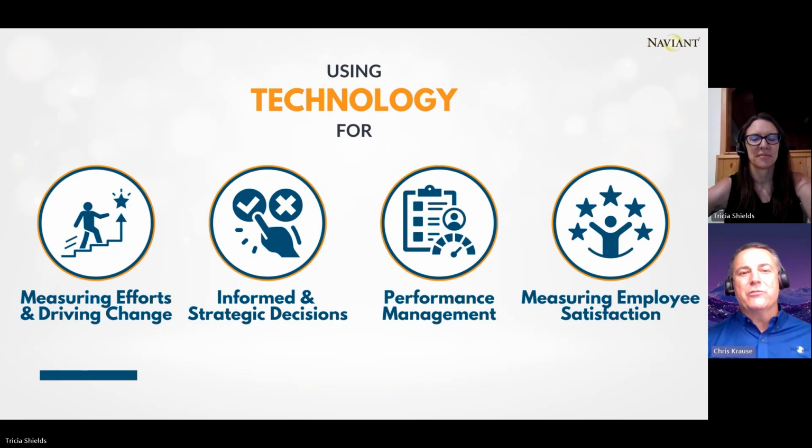So let's talk about a couple key areas within data-driven decisions and how applying a technology layer can really help with that. So the first is measuring your efforts and then driving the change. A typical example would be performance management. Tricia brought that one up because that's when she digitized it for us, and we went to quarterly reviews. It was fantastic because it really allowed every manager to seamlessly automate the review of every employee, and every employee could see all of their content and all of their goals in real time. So you were able to set metrics, set goals, and have them be reviewed and measured seamlessly throughout the year.